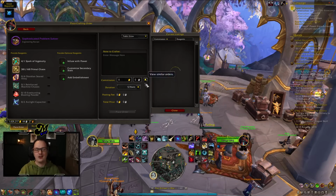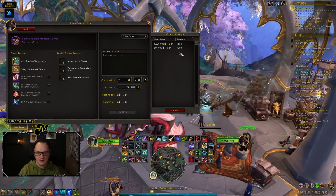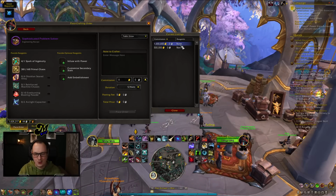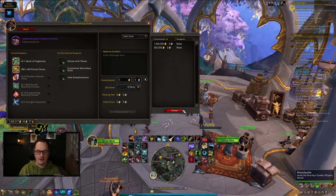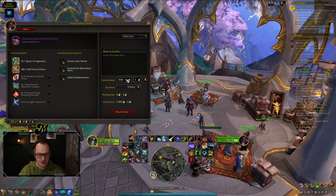Well, okay, luckily I can view some similar orders here. Oh, well, there are some similar orders, but the commissions on these are ludicrously expensive, and they're not offering any reagents. Little do I know that it will still say none here, even if you provide the mandatory reagents. Once again, not very user-friendly, Blizzard. Alright then, ignore this. Let's just put in a big whopping 5,000 gold commission.